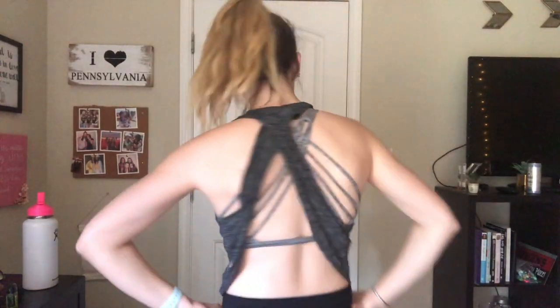This next tank top I couldn't find on the Lululemon website, so I guess they don't sell it anymore. So I'm really sorry about that, but maybe you can find it on Poshmark or something. But it's basically this little cropped tank top, and then the back is completely open like that. So I really like wearing this to spin class because it's really light and airy and breezy, and I just think it is super, super cute.